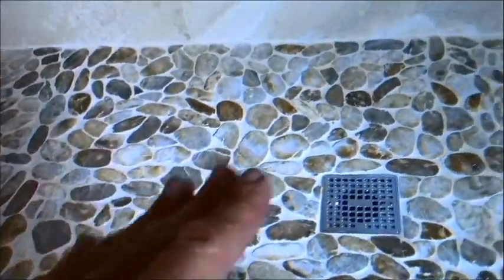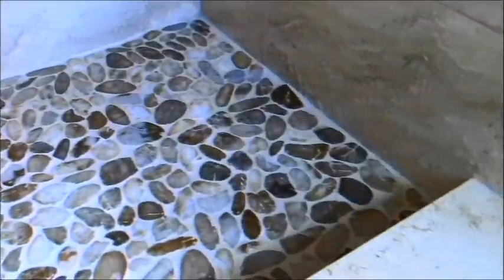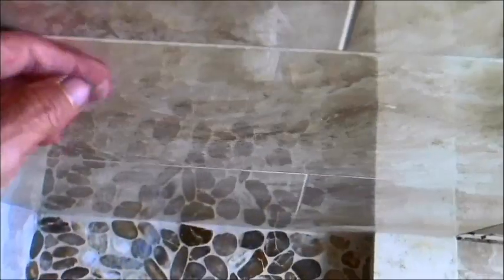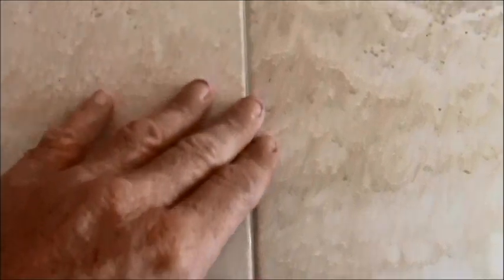Setting the floor tile after the fact is not a big deal, but it lets me know what experience this guy had in setting tile. And again, there's not a lot of lippage on the tile. This tile is a lower end, they call it a porcelain, but I don't call it a porcelain, I just call it a high-end ceramic.